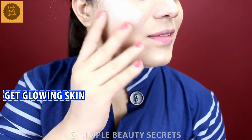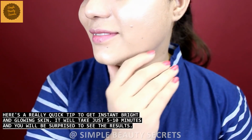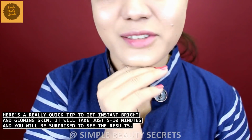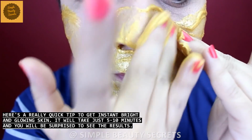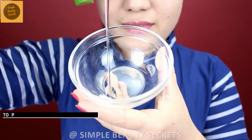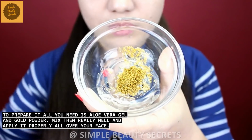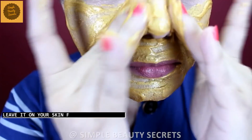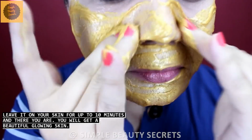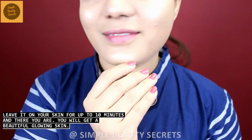Second hack. Here's a really quick tip to get instantly bright and glowing skin. It will take you just 5 to 10 minutes and you will be surprised to see the results. To prepare it, all you need is aloe vera gel and gold powder. Mix them really well and apply properly all over your face. Leave it on your skin for up to 10 minutes and there you are. You will get beautiful, glowing skin.